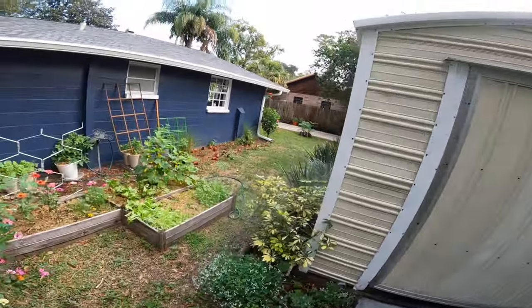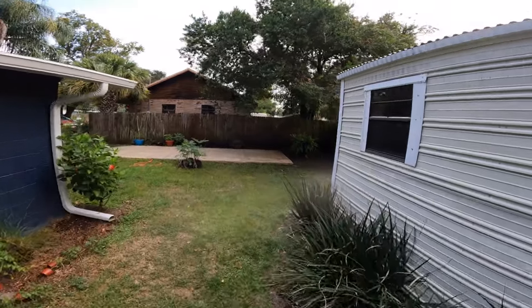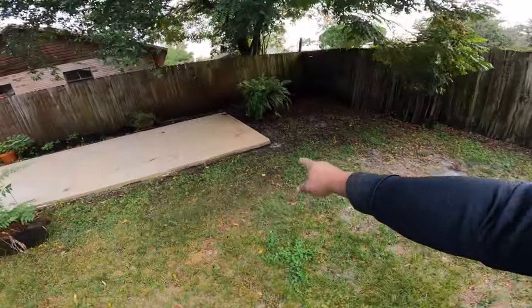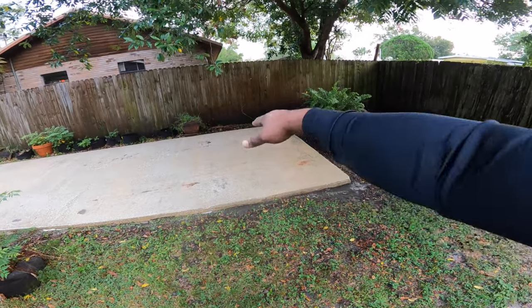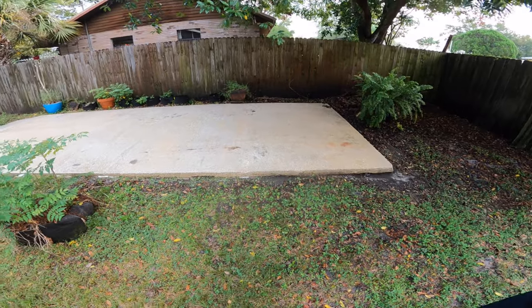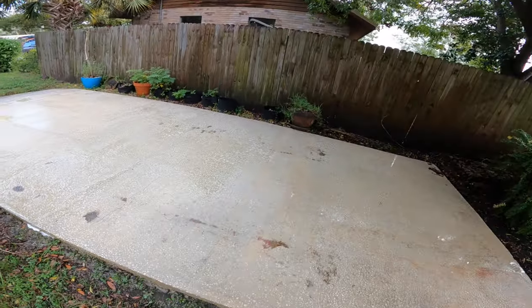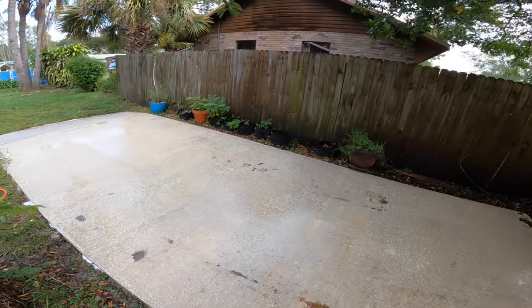Let's go check out the slab. Also, guys, if you're doing these concrete slabs, make sure you get the side border, because when they walk up, the top part is going to be clean and the side's going to be dirty. So I had the post treatment sitting on there, as you guys saw, and man, we're looking pretty good.